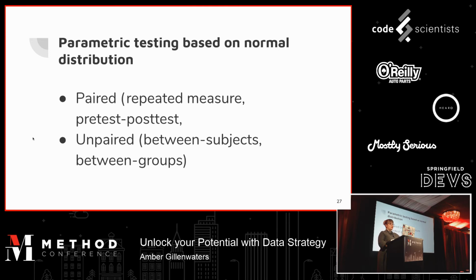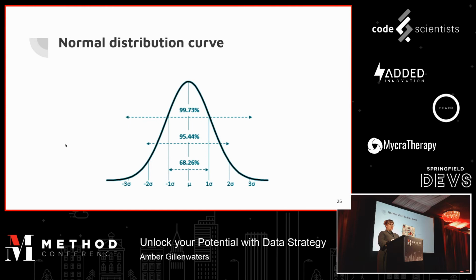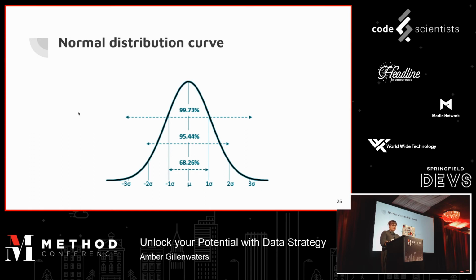There's also some methods if your data does not follow this curve. The tests I mentioned, they are pretty robust to violations of assumptions, but it may be the case that a non-parametric test is more appropriate if it is highly skewed one way or another. If most people got Fs, you can do things like a log transformation, transform it to where it does look like this, so you can do some testing, or use a non-parametric procedure.